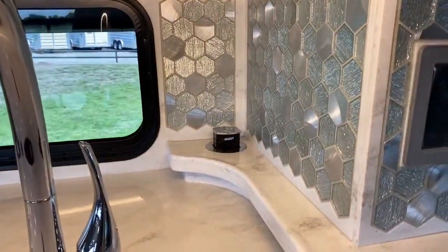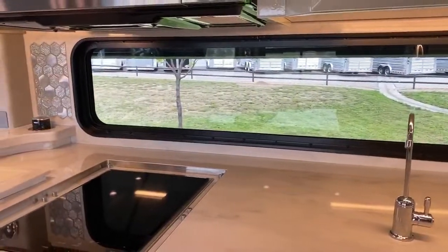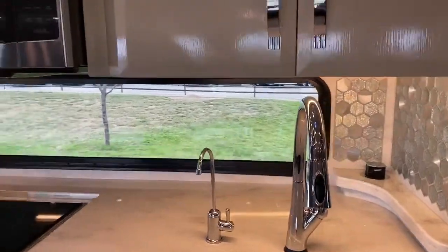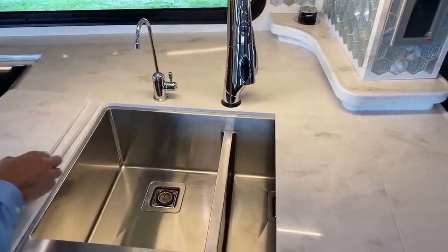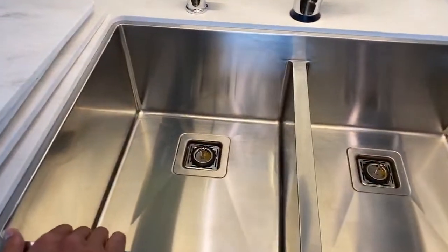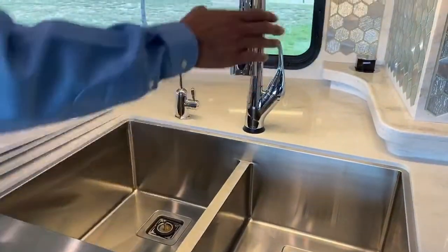And look at that kitchen window. It's beautiful. So again, if you're lakeside, you're cooking, you've got the beautiful view out there. You can't ask for anything more. Here is the stainless steel farm style sink. It's huge. It's really deep. Double sink. It's got filtered water, your Delta faucet.